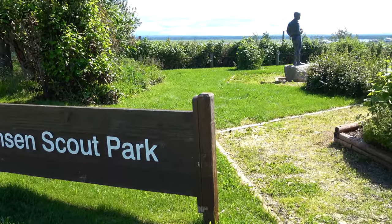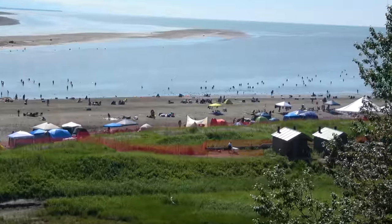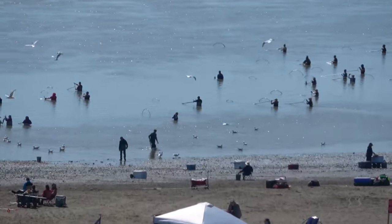We visit some of our old familiar places from yesterday, but with today's pristine weather, it almost makes you want to become a citizen of Alaska just to be able to do this. Even though I'm not really into fishing, but it looks like such an Alaska thing to do.